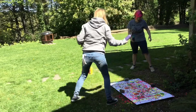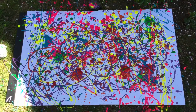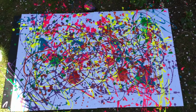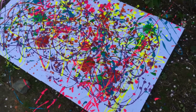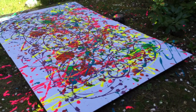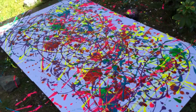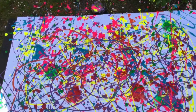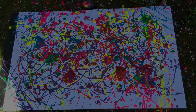I think the rocks are really pretty too. They are, they're beautiful. Ta-da! That was really fun, Aunt Sandy.